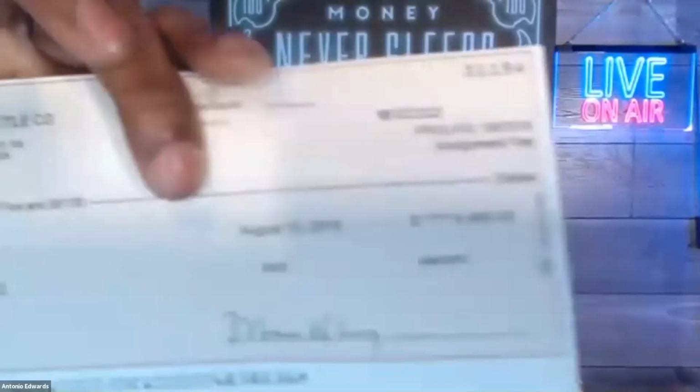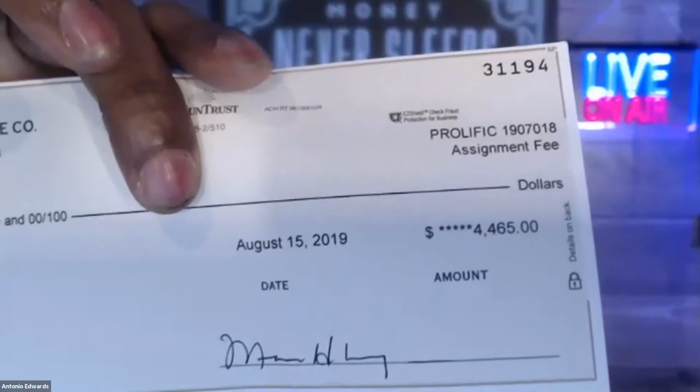Definitely solid. I just want to show this right here. Like this check just came in our office mail today. You can see that, guys, for $4,465. I call this a base hit deal, guys. This is a small wholesale deal. Base hit deals pay the bills. My home run deals add to my retirement portfolio and my retirement account.